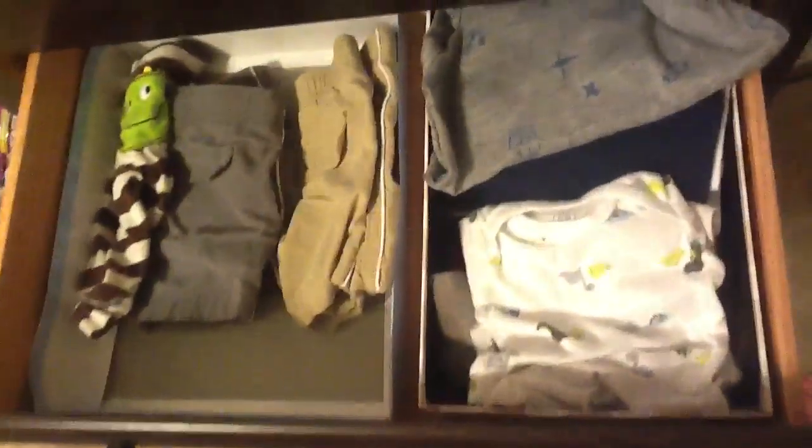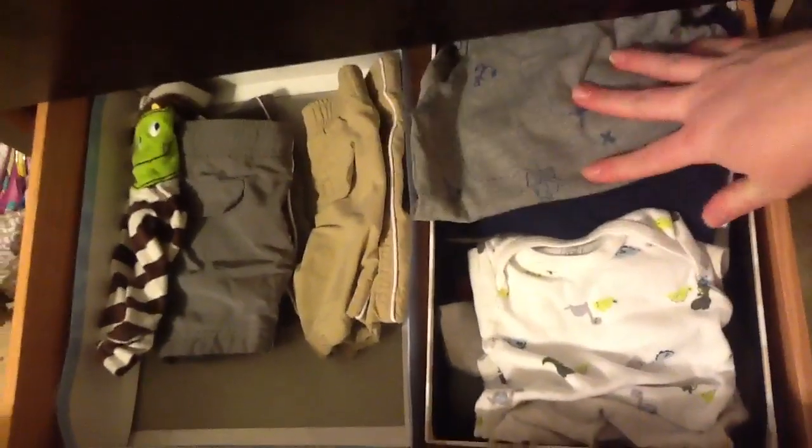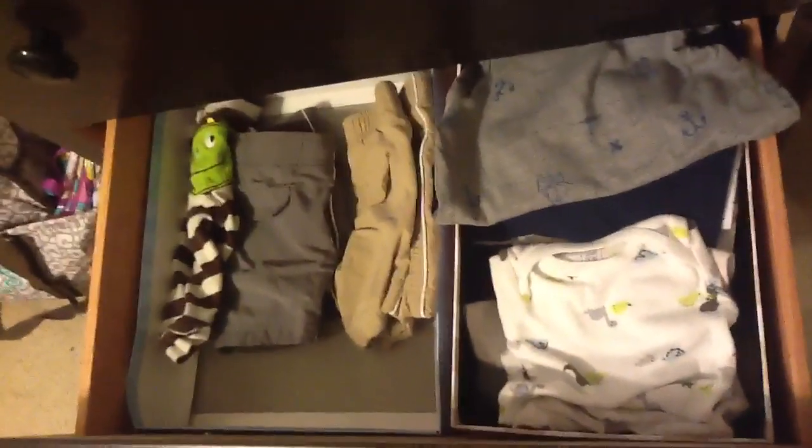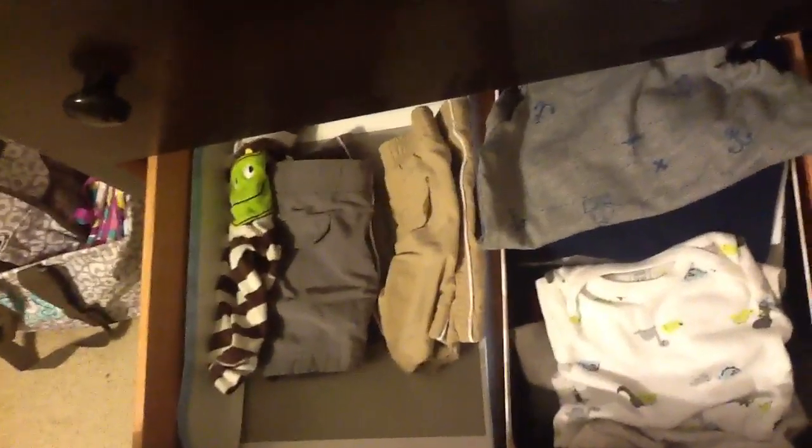Bear with me, please. Here, these are onesies that do not go with outfits, anywhere from newborn, again, to 3 months, and then pants that don't really have an outfit either. He doesn't have very many. Most of them go with outfits. But he does have a ton of onesies.